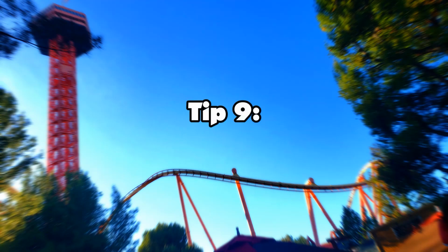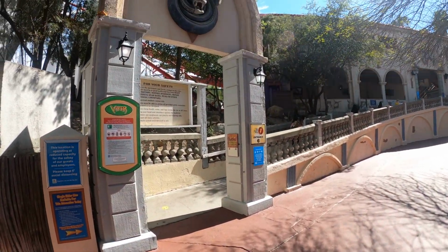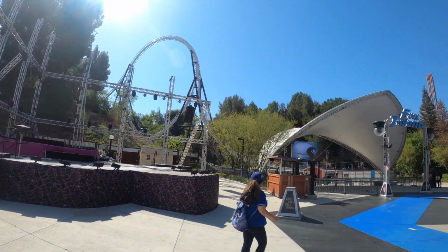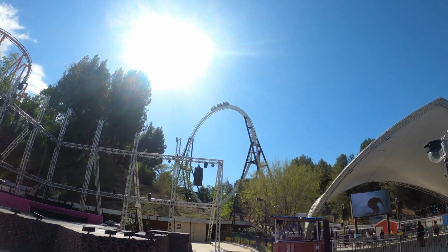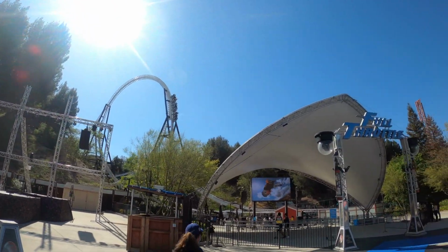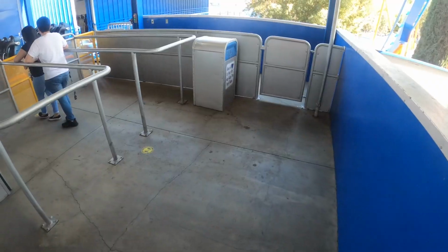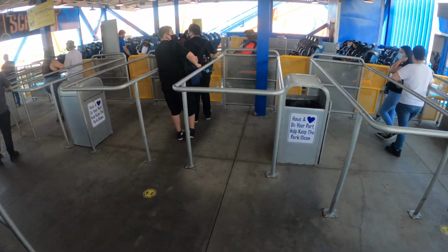Tip number 9. If you do choose to stick it out, then try to avoid waiting in long lines for unreliable rides. Okay, so this might sound like it contradicts the last tip, but allow me to explain. Certain rides in the park are known to be more unreliable than others and will break down more often than other rides. For example, if you are waiting in a line that is estimated to take an hour for Full Throttle, it might end up taking an hour and a half if the ride breaks down at any point that you are in line. Like I said in the last tip, it's best to just pick a ride and stick it out rather than walking around the park and wasting time.